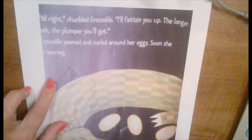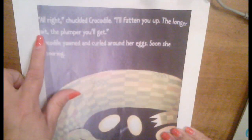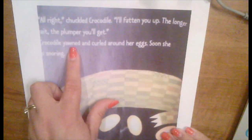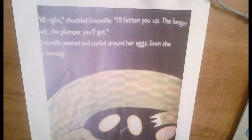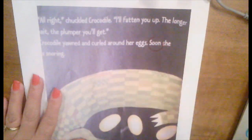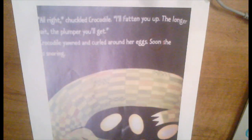Let's look at this page. It says, "All right," chuckled Crocodile, "I'll fatten you up. The longer I wait, the plumper you'll get." Crocodile yawned and curled around her eggs. Soon she was snoring. One of those tell a story words that we're going to talk about is the word soon right here. That's telling us that it wasn't long before she was snoring. So soon is a tell a story word that we want to remember.